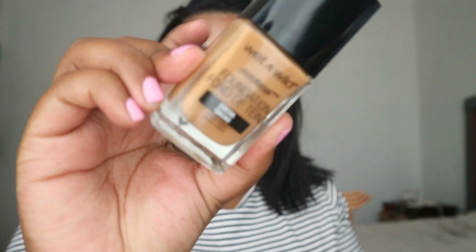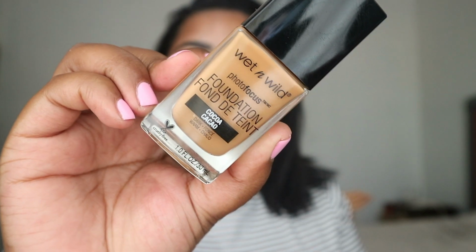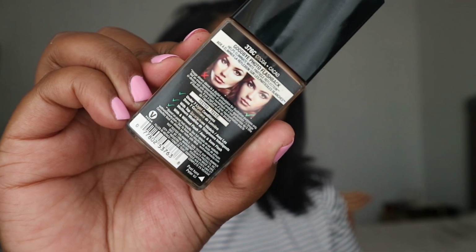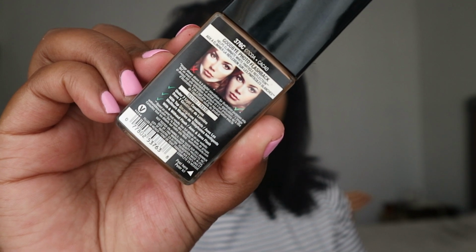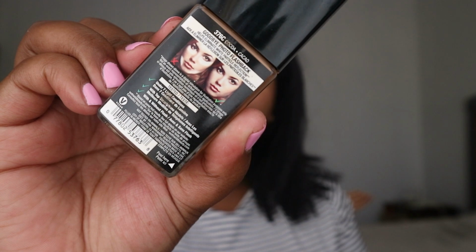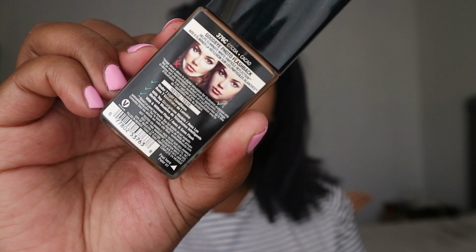So actually, this is what the packaging looks like. It's a glass bottle that has the writing on it, and in the back it just shows you a picture as well as the lights under the 7 light conditions that they tested the foundation on.